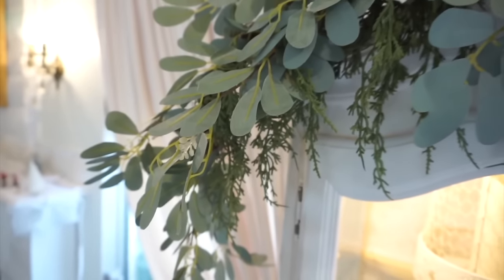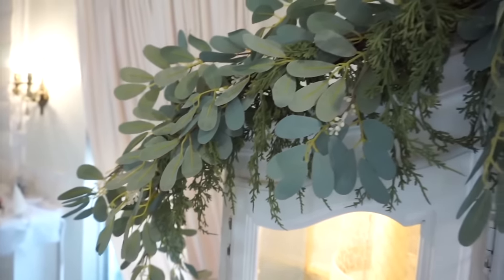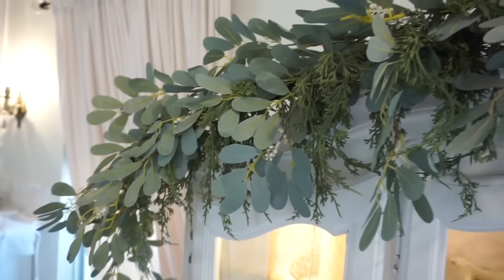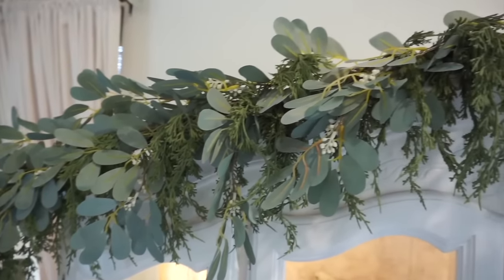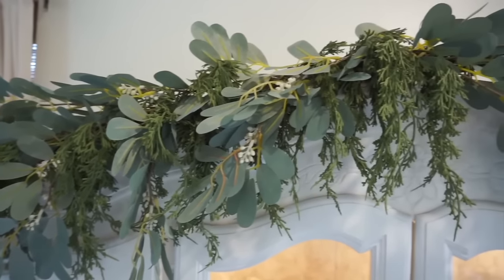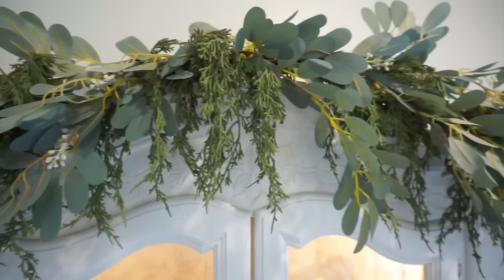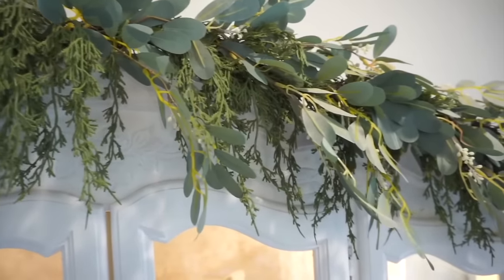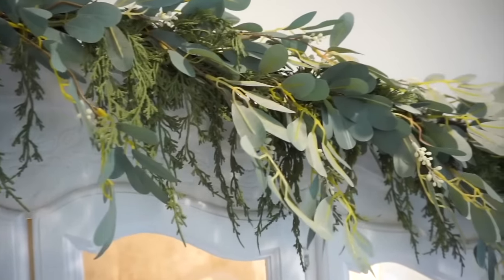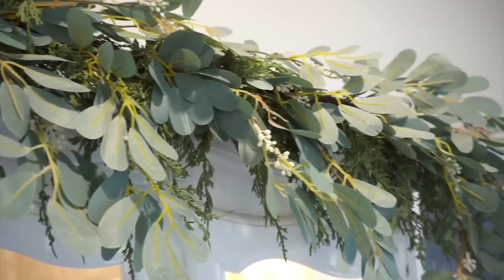And here is what it looks like, all finished, and I am so in love with this. I think it looks so incredibly beautiful. It added so much more depth and texture to this beautiful garland already, and I just love this look. It's so festive and gorgeous, and I almost didn't add that ribbon because I just felt like this was enough, but I did want to add a pop of color over here.